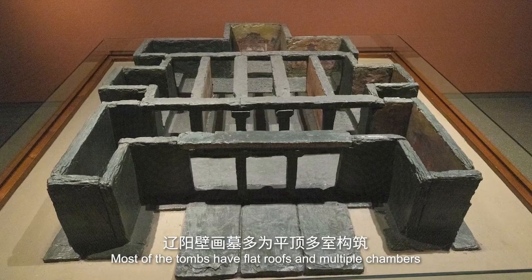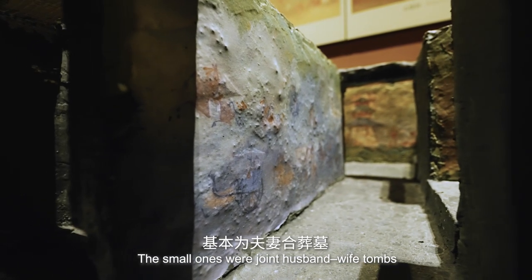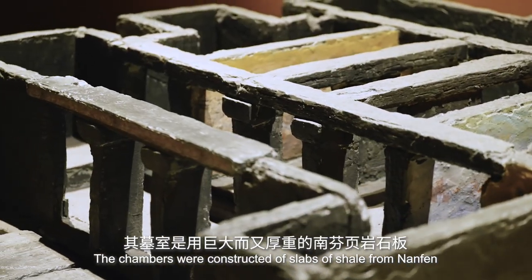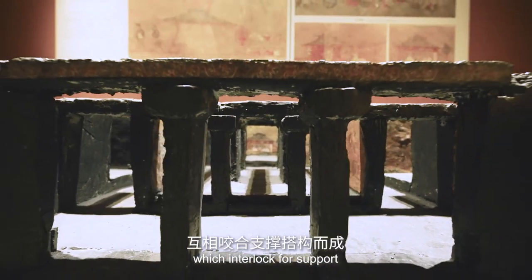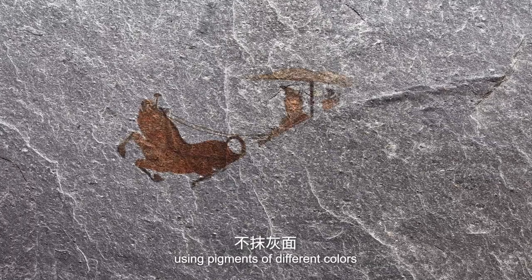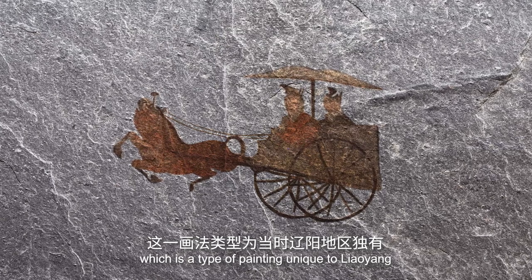Most of the tombs have flat roofs and multiple chambers. The small ones were joined husband and wife tombs, and the large ones were joined tombs for multiple family members. The chambers were constructed of slabs of shale from Nanfen, which interlock for support. The large stone slab walls were directly painted, using pigments of different colors, which is the type of painting unique to Liaoyang.